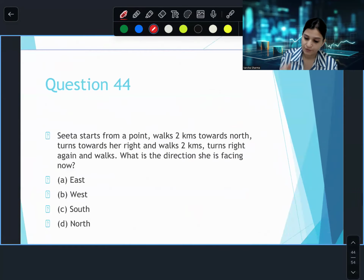44. South. Sita starts from a point, walks 2 kilometers towards north, turns to the right and walks 2 kilometers, turns right again and walks. She is now going downwards. She is now going in the south.